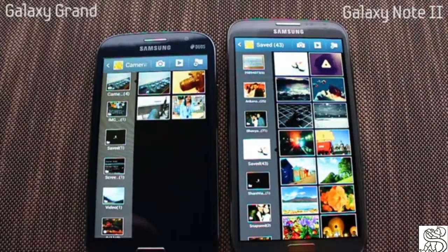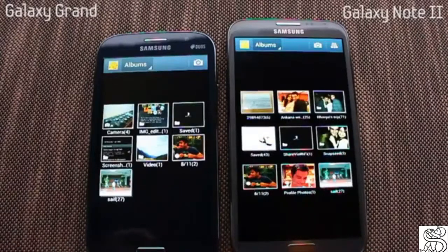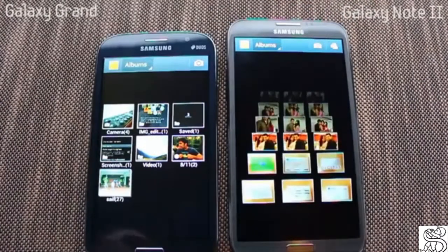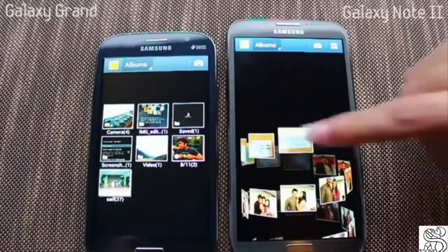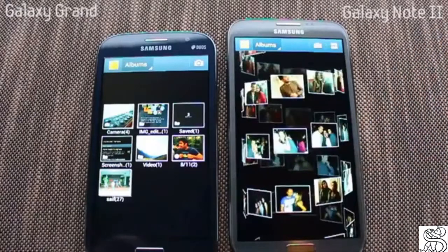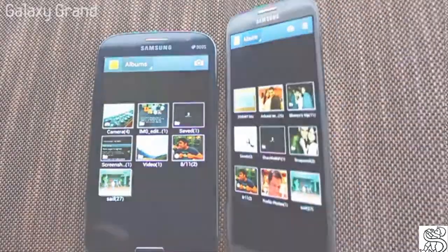Apart from that, there are a few things that the Note 2 has and the Grand does not. So, if you look at the Note 2, you've got a timescape view. So if you go inside this view, there you go. You've got a timescape kind of view and a spiral view, and both of these are missing in the Grand, which we hope does come in with a future upgrade. But for now, this is what it is.